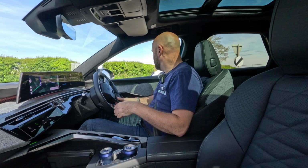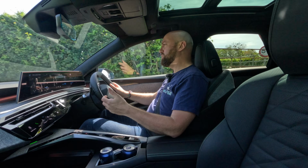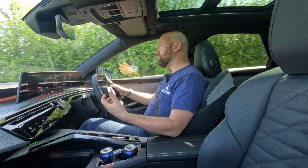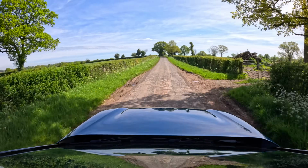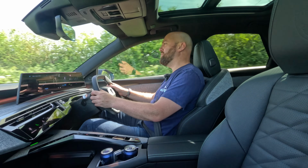Right, let's take it down some country lanes, because one of the things I've seen people whinge about this car from the international launch is the ride quality. Because it's a heavy car, it's 2.1 tons, a bit heavier than some of its rivals, and usually that means on bumpy roads you get jolted about and jarred from the suspension, and it's not great, I'll be honest. I don't think it's half as bad as all the other journalists have been whinging about.